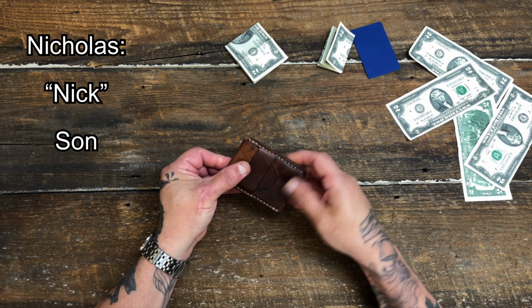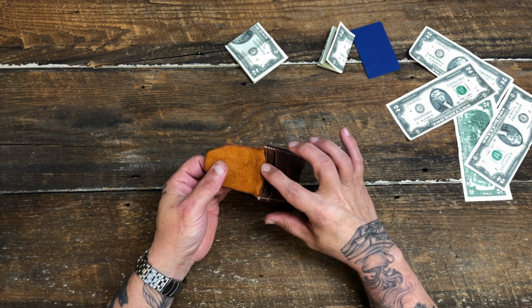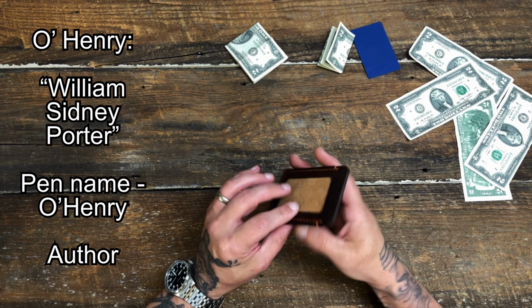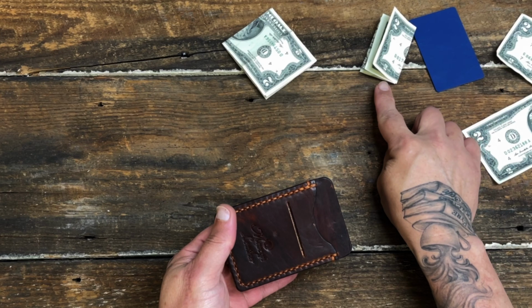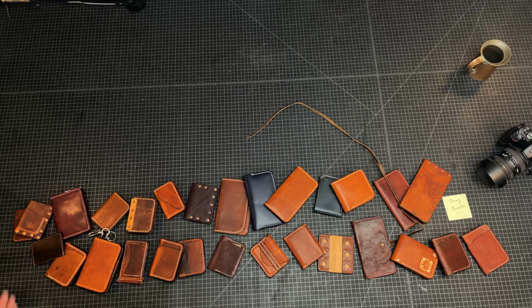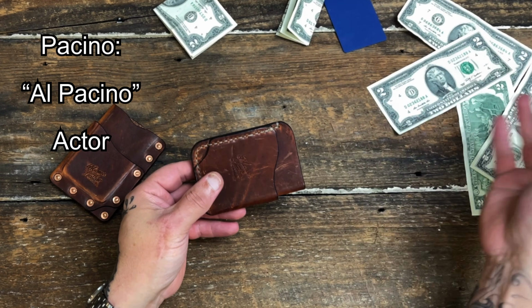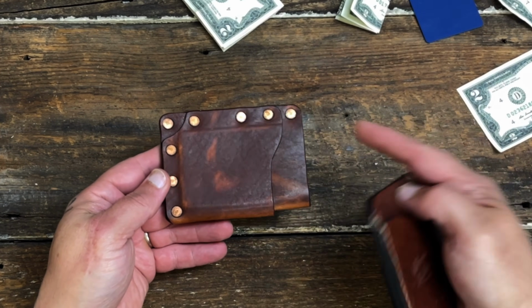The Nicholas wallet. This is named after my other son, Nick. Very simple, 1 pouch. The O. Henry ID, and then a pocket on the back. And you can also slip in quarter folded and that slit. The Pacino, you know, Al Pacino. This is the exact same thing but riveted, which means it's going to be bigger to accommodate the rivets.